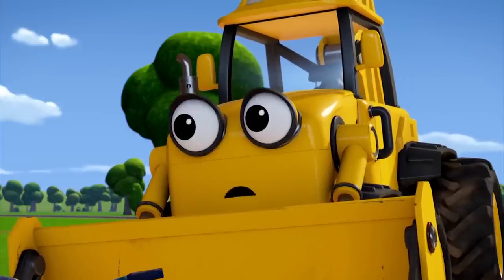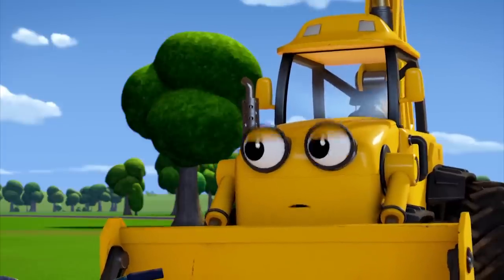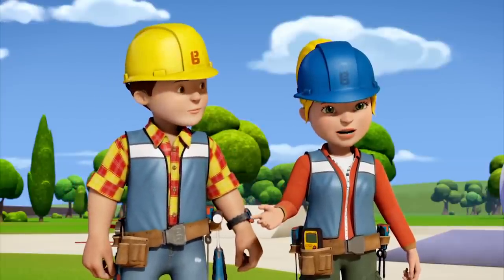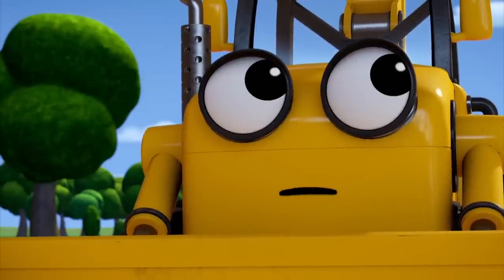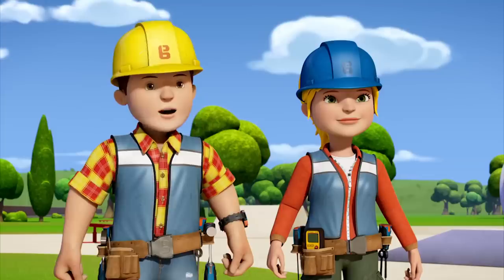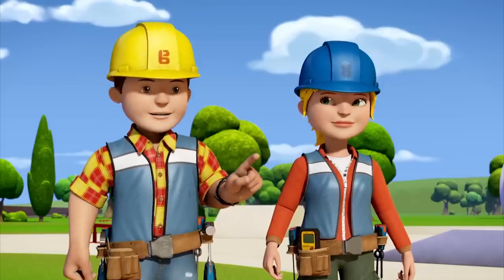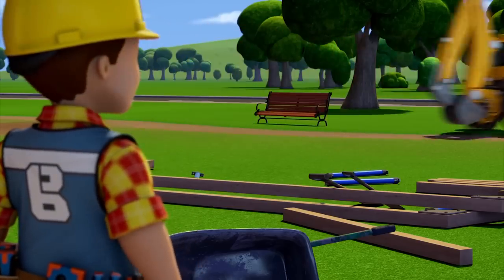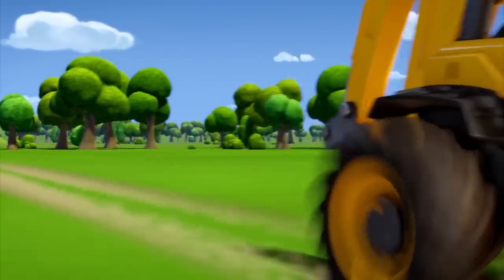I know! If I race to the yard and pick up some new bars, maybe we can still finish on time. Well, you won't have long. Skye will be back soon. You have to be really fast, Scoop. That's it! If I can get to the yard and back that quickly, that really will be something I've never done before. Yes, all right. You can go fast. But carefully, Scoop. Yes! Faster than I've ever been before!